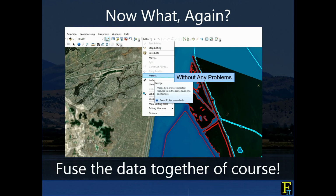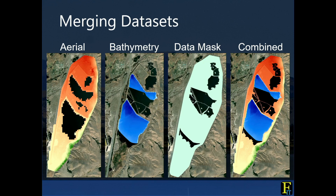So now what? Again, now we go back to merge and pick without any problems. And I'm sure there were still problems, but we're at a place now where we have, here's our aerial image, and you can see there's water or data out over all that water, but we don't want to use that. But we have our nice clean bathymetry data that goes all the way to the edge of the water in both of these ponds, and we can just merge those together and say, anywhere where they overlap, make sure to pick the water. We don't care what the aerial says.